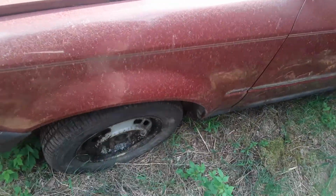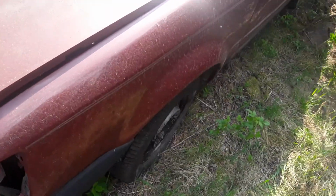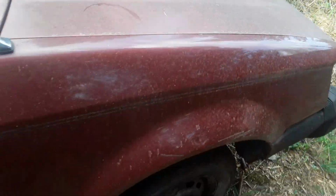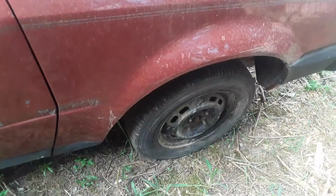These guys are rust-free, the quarter panels. The only flaws with them is like this one's got some scratches up top. But this one's undented. The paint's really nice. And then this one over here, it has a few scratches on the side. But otherwise undented, and yeah, again, paint is pretty nice.